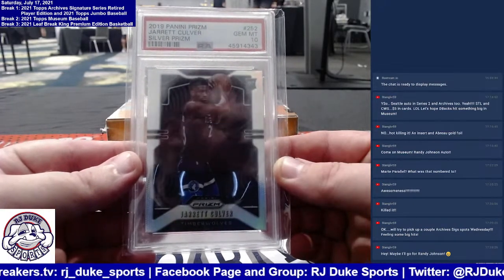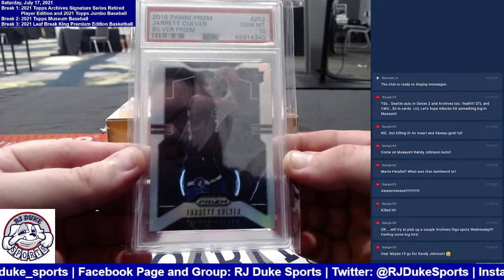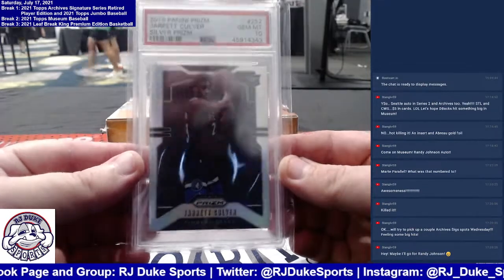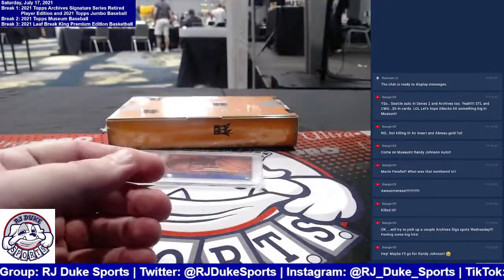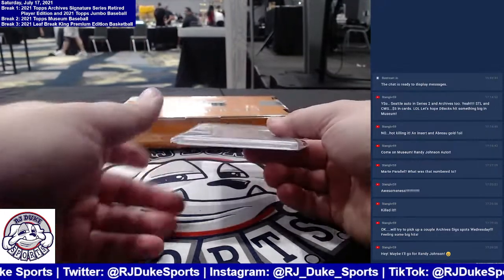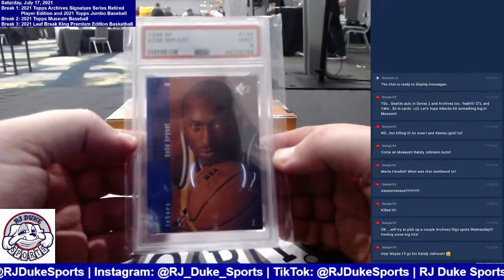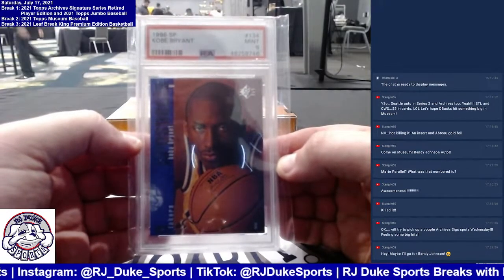Next up, from 2019, Panini Prism, silver, PSA Gem Mint 10. Oh, we got a good one coming up next, by the way. Before we get to the next one, let's finish this off. Jarrett Culver for the Minnesota Timberwolves. A PSA 10 of Jarrett Culver. Congrats, Timberwolves. Silver Prism.